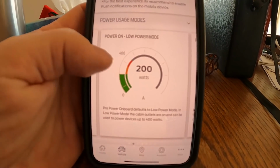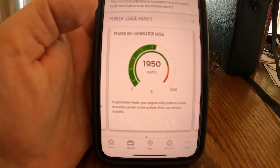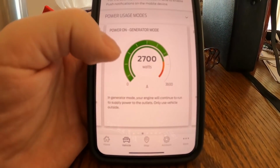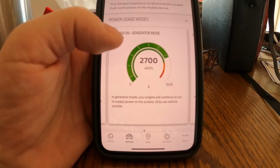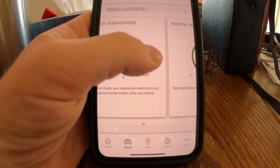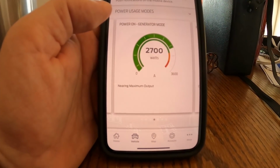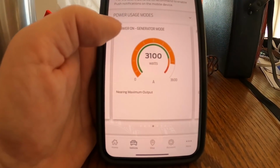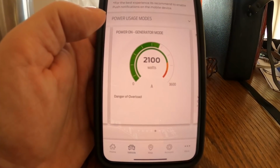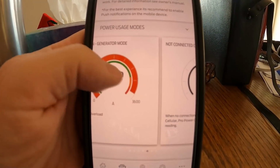Power on generator mode, you can see that gauge go up depending on how much supply you need to the plugs. This is pretty average, 2,700 watts, which we're going to attempt to do, and we're going to attempt to do more. This is power on generator mode nearing the maximum output, you can see how it's yellow or orange. And this is power on generator mode in danger of overload, you see it's in red.